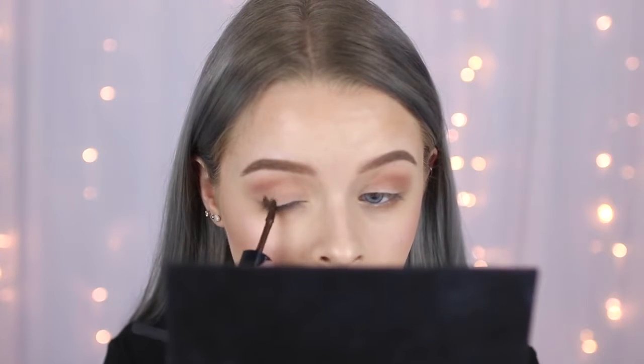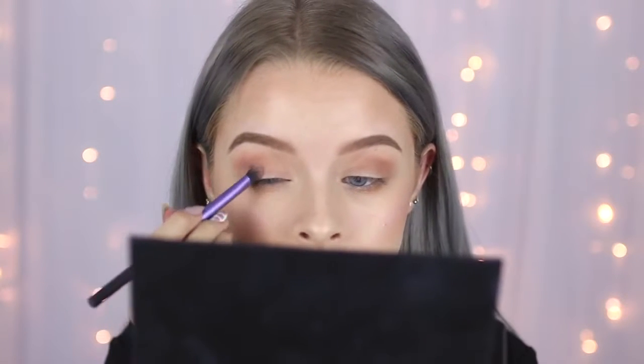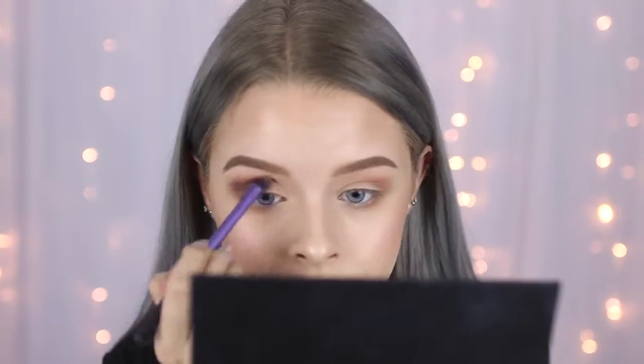You want to work quite fast because obviously they do dry down, so I'm just putting some of that on and then I'm just blending it with my blending brush. I feel like this would make a really good eyeshadow base as a smoky eye if you just painted it all over your eyelid.